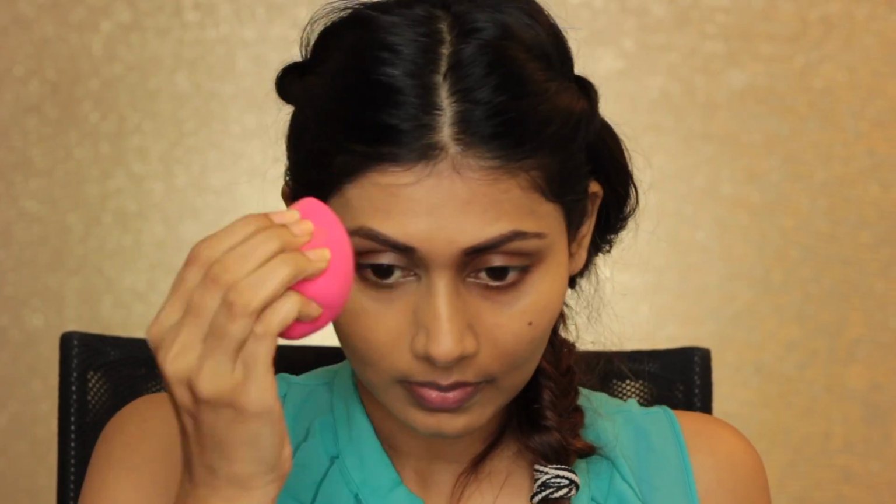It gives me this beautiful skin-like but full coverage finish, which I feel this Beauty Blender is kind of taking away from the foundation. So yeah, no.